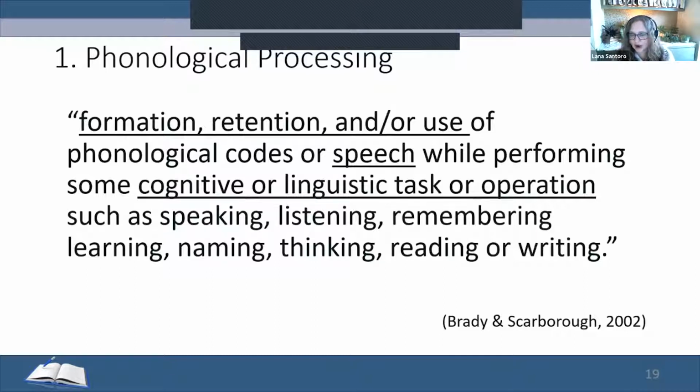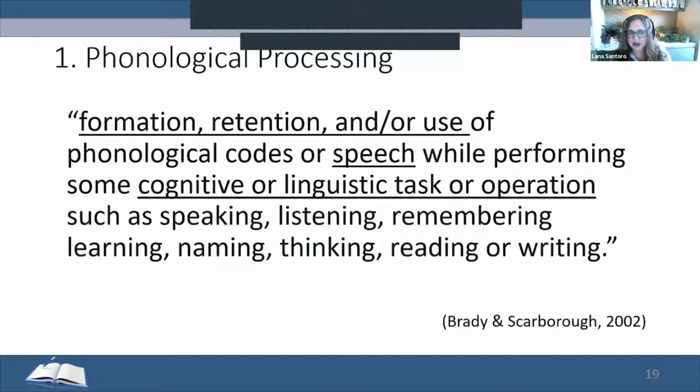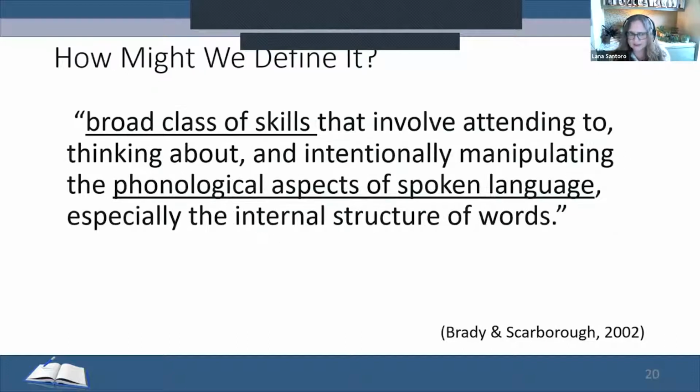So when we think about phonological processing, we're looking at the formation, retention and use of speech while performing some kind of cognitive task or linguistic task. And so phonological processing is applied to speaking, to listening, to remembering, because we have to code some of our learning auditorially, like you're doing now, to naming things, to thinking, to reading and writing. And so this little thing that we are aware of as phonological awareness, if we think about it from a processing perspective, it connects to everything. It connects to learning broadly. So we have to take seriously the idea that if a student struggles with phonological processing, this will have implications into all aspects of academic learning.